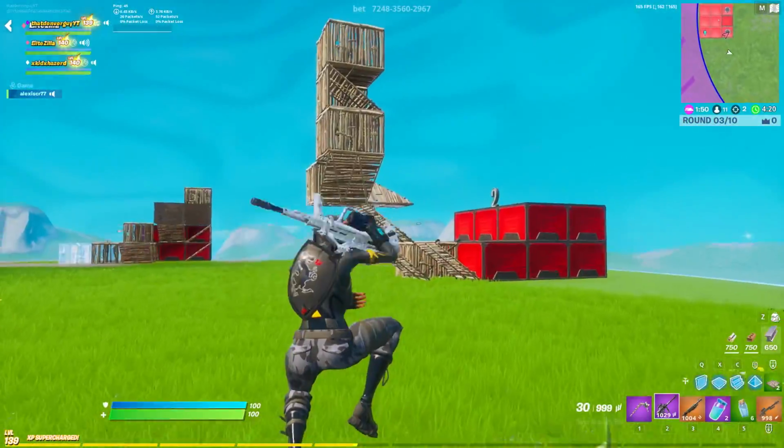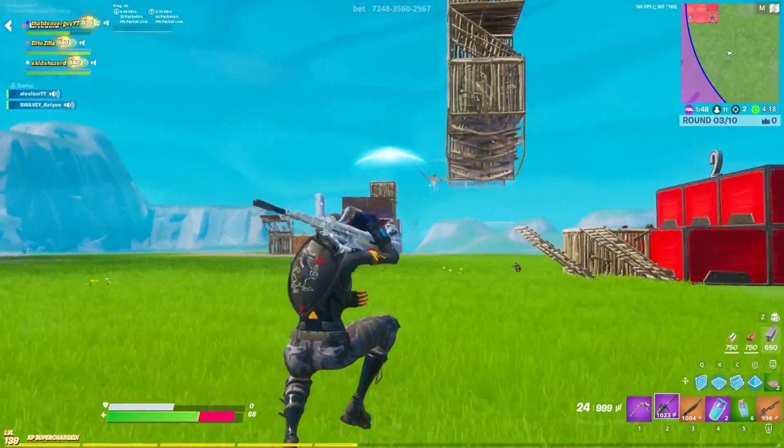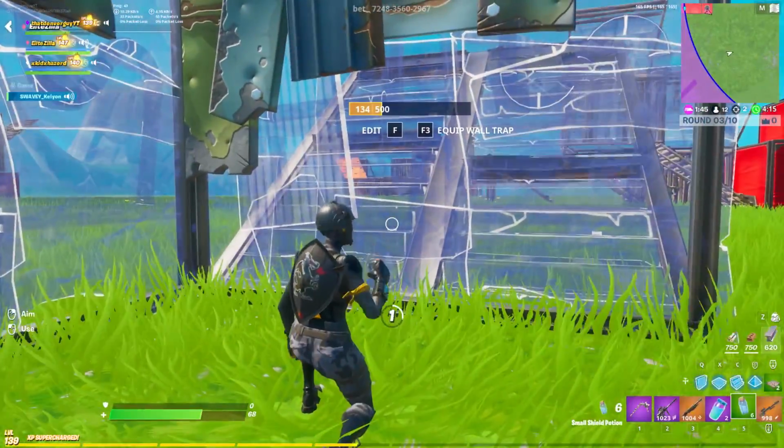Plus, I mean, how cool is it that Epic even gave this skin a matching backpack? Like, come on. This skin really started the creativity that Epic had to offer.